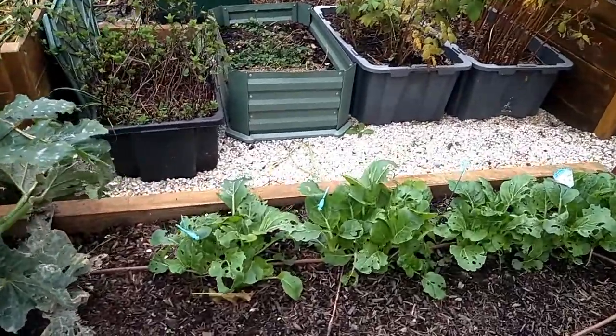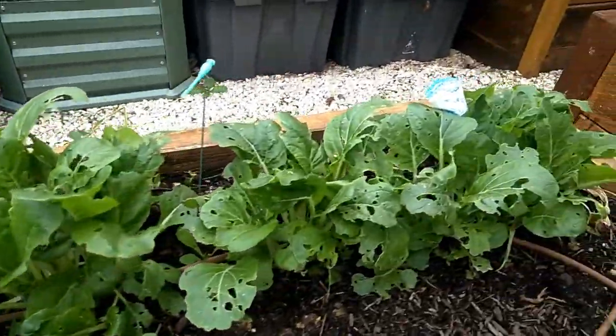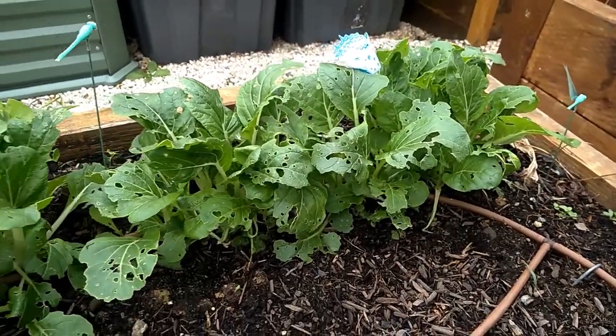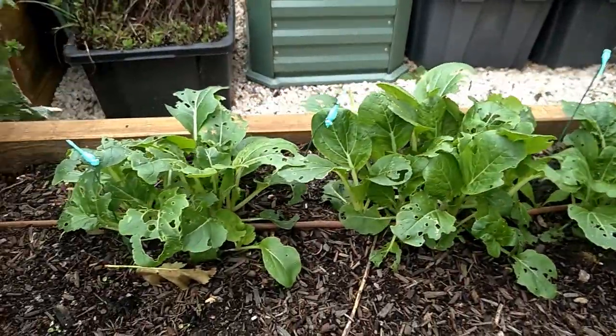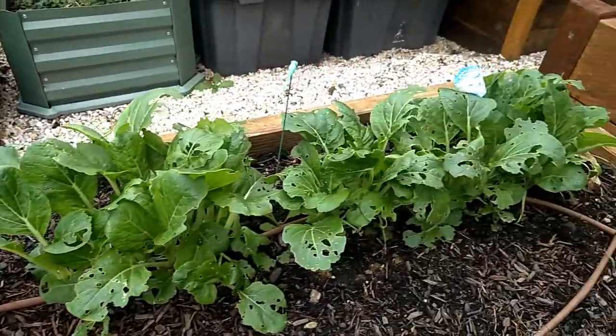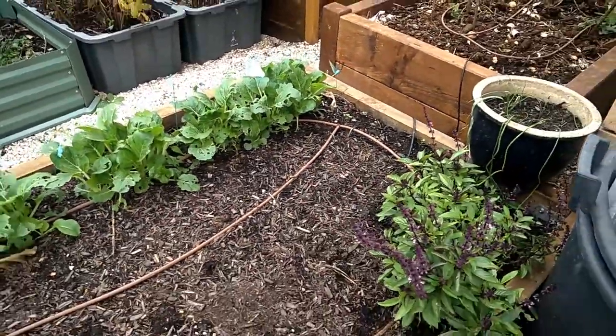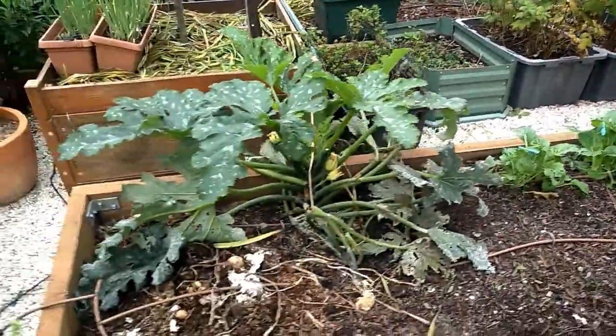Anyway, I've got some pak choi over here, and I've been debating with the snails, we just have hundreds of snails coming to eat them. I don't think I can eat anything from them anymore. Maybe it's just a bed for the snails to come and eat, and leave my other veggies alone then. And let's walk this way a little.